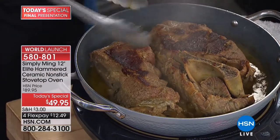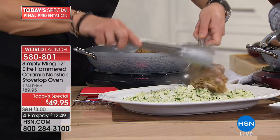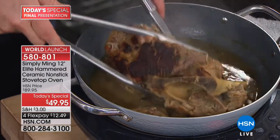The dome did not go in the oven, you did the whole thing stovetop. This is all here. We seared it here. We add the liquid. That's amazing. You can do rice, but this is just the most delicious mojo pork.